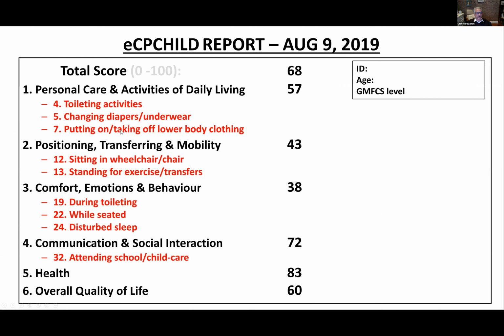And if you look at this, toileting activities is a challenge, changing diapers and underwear, putting on and taking off lower body clothing. They have difficulties sitting in a wheelchair or standing for exercise and transfers. They are uncomfortable, having pain during toileting while seated, and disturbed sleep, and this is affecting their ability to attend school and childcare. If I had that information in a very comprehensive and easily accessible way, that might give me a clue that perhaps it's their hips that are causing this combination of things, and maybe I order a set of hip x-rays to see if that hip is displacing or dislocating. Is that accounting for this combination of problems, or is it something else? But I will be obligated to investigate this and to respond to this.